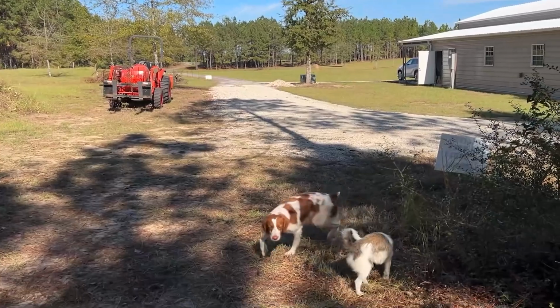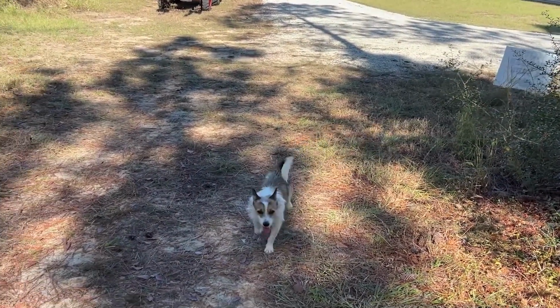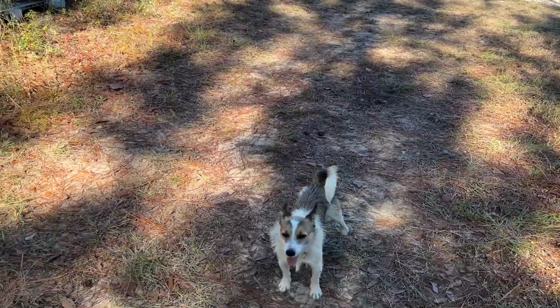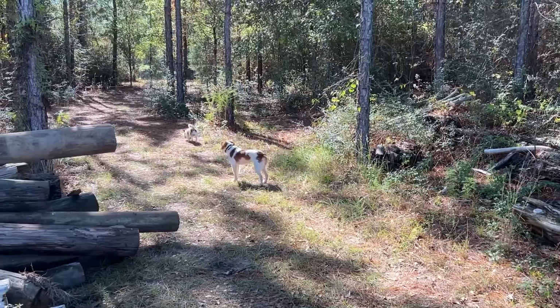Went to look for Bella, and Bella found a friend. I don't know what her friend's name is. He belongs next door, I'm pretty sure, but he's very friendly. So now I get to worry about 2 dogs and the tractor.